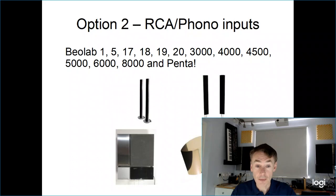The next most common option, and probably the one that causes the most misunderstanding, are B&O speakers that have RCA phono inputs for line. This is the majority of the speakers that are actually out there on the market at the moment, on the pre-owned market, as well as a lot of newer models. As a rule of thumb, B&O floor standing tower speakers will have 8-pin Power Link inputs, but they are not the inputs you should use when connecting to a non-B&O device.